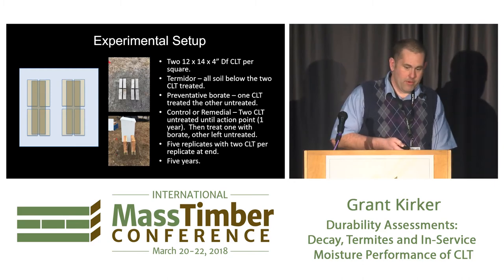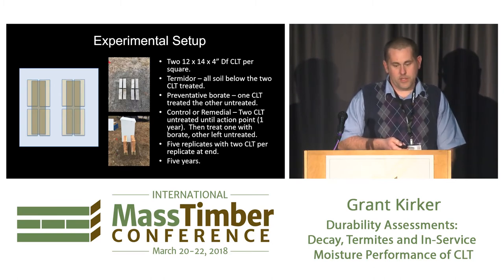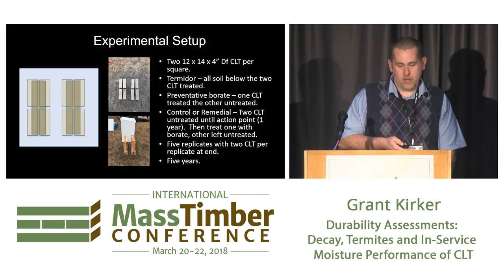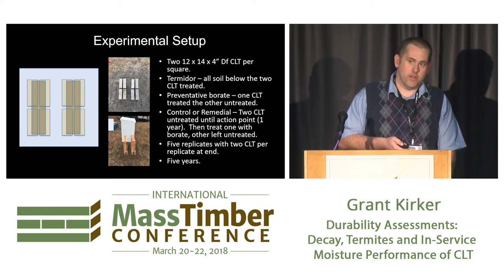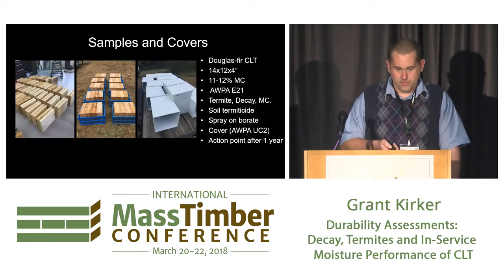So for the experimental setup, we've got two chunks of CLT per square. For the Termidor, all soil below the two CLT is treated. For the preventative borate, one CLT is treated, the other is left untreated as a comparison. And for the remedial treatment, the two are untreated until the action point, which is at one year. And then we're going to treat one, leave the other untreated to see how the comparison works there. And we've got five replicates in this study, and it's going to be evaluated for five years.